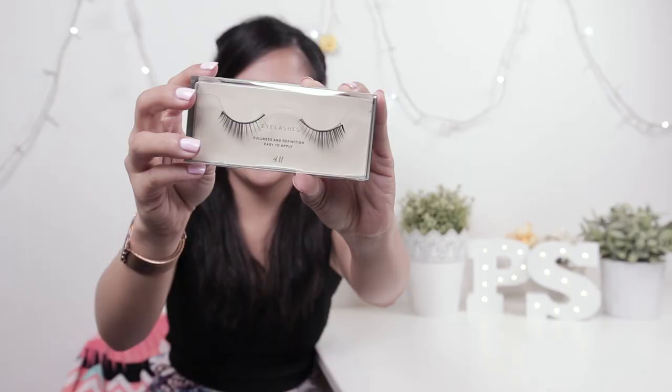This one we got is from H&M and this is from Forever 21. And the price range is, this is $7.90, more pricey because this is only $2. I love the style of this. I like the kind that is really full at the sides and it gives you like a cat eye kind of look. But I'm not a fan of thick backbone.